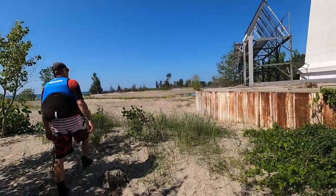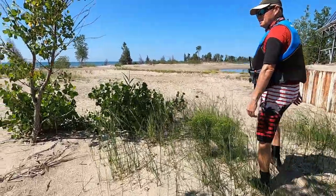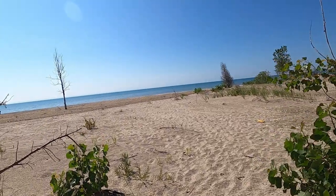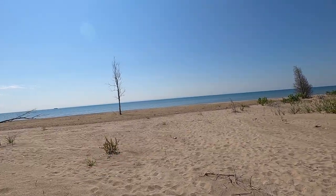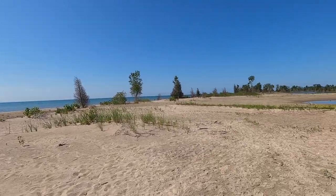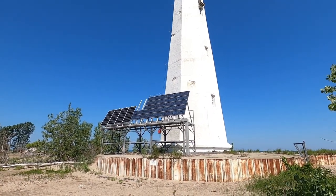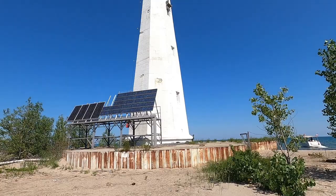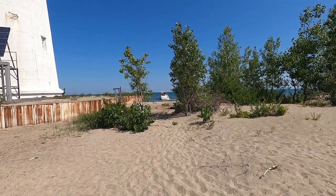God, I feel like I'm on a desert island. Oh, there's a Canadian flag. Is this obviously in Canada? Oh, there's America right over there. See the American coastline? I better get some wicked storms here because we're so exposed on Lake Erie. This is the back end of it. Oh, that wasn't good. Got a bit close to the sand there.